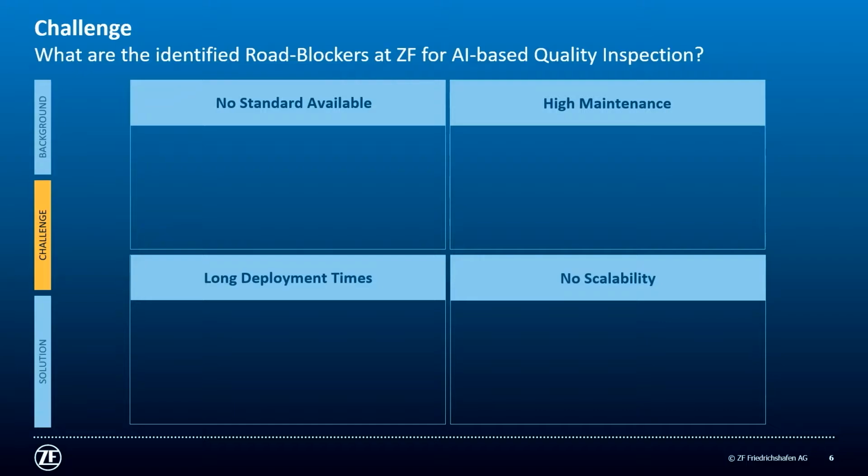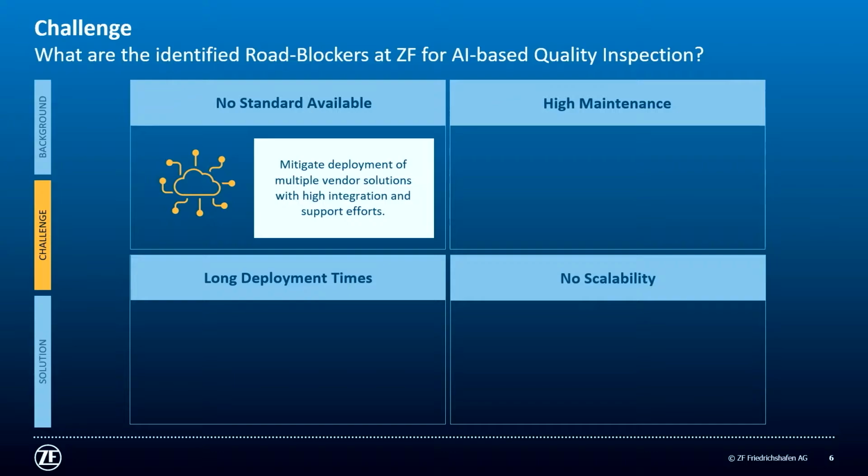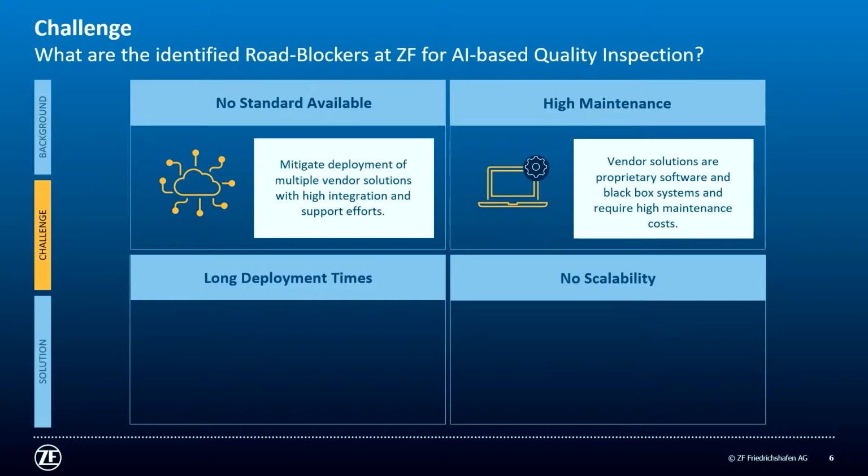But what is the problem for the ZF if you look from the company view? There is no standard available. So there are a lot of prototypes, a lot of individual solutions, so everyone just found their own vendors, their own partners and contact persons to work with. So no standard available, which means also high maintenance, also cost and also in terms of time, because you always have to contact your contact person, your external vendor. There is also usually the solution as a black box, so you can't take care of it yourself in the production hall. So you always have to call somebody.